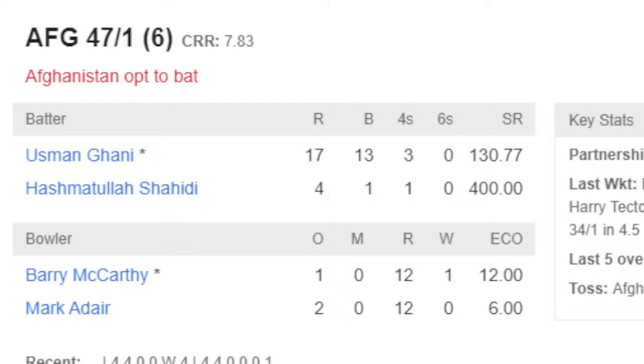So there we have it. The start for Afghanistan has been Ireland's failing. They're only 1 wicket down, 47 still after 6. And when you consider they were 11 off 3 overs, you can see the damage that has gone in the meantime. But it's a good start. Afghanistan will be happy with that.